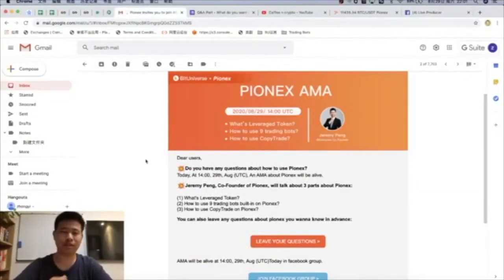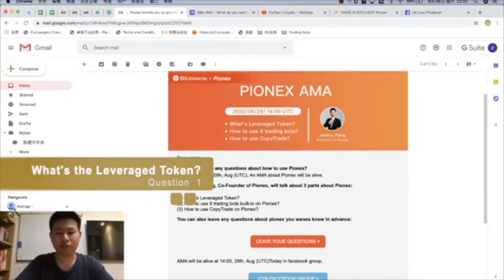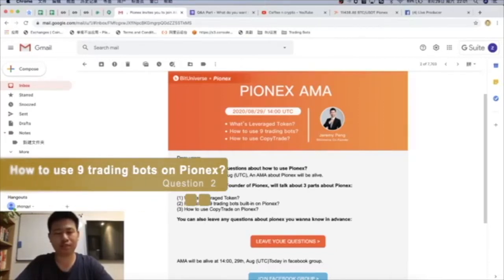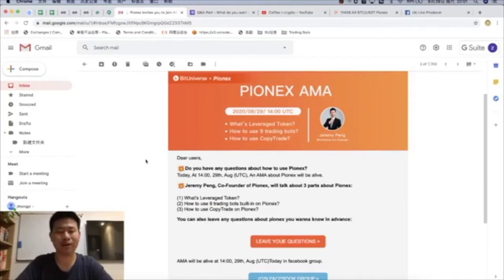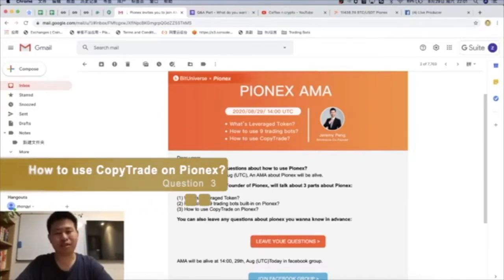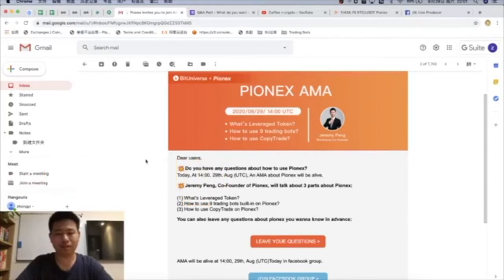Today's topic, there's three main questions. First one, what's the leverage token? Number two, how to use 9 trading bots. Actually, we have 10 now. And third one, how to use the CopyTrade that we recently published. It's a new feature, and at the end of the AMA I will answer some questions which have been submitted.